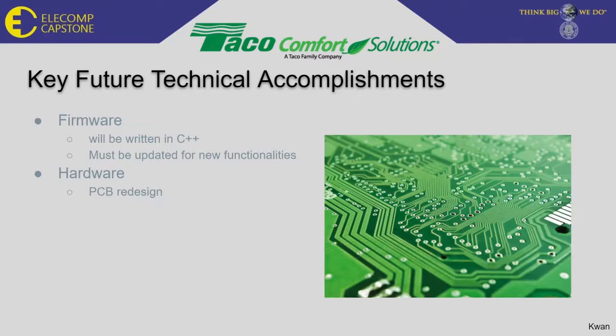As for the hardware, the PCB of the SmartPlug will be redesigned to include a Bluetooth processor. The button will also have a PCB designed for it.